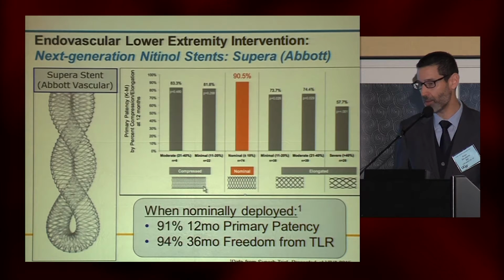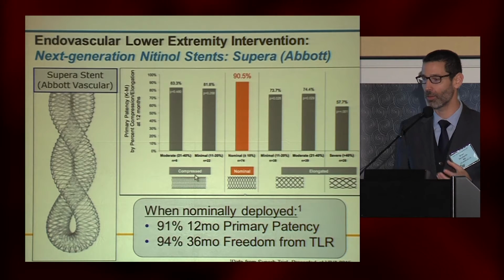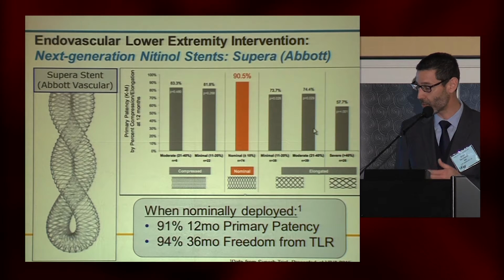The patency rate of this device is dependent on its deployment, and one of the problems with this device is the deployment can be fairly tough, and the length of the device once it's deployed can be variable depending on how well you prep the lesion and how well the device expands. If it remains compressed when you're deploying it, it will be elongated, and then you're going to lose your primary patency advantage that this stent seems to have over other devices.